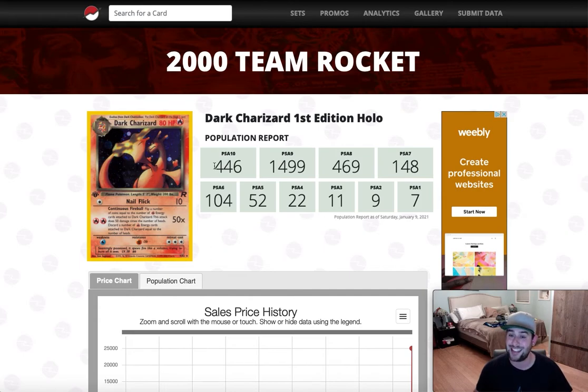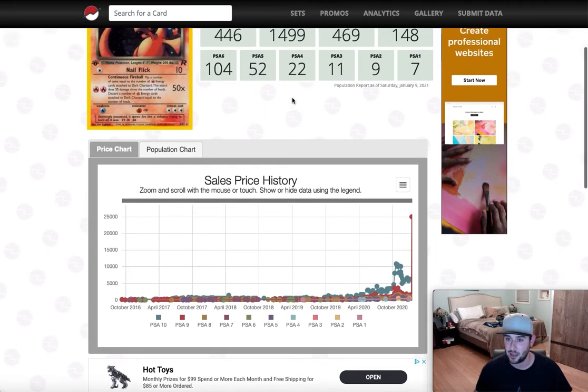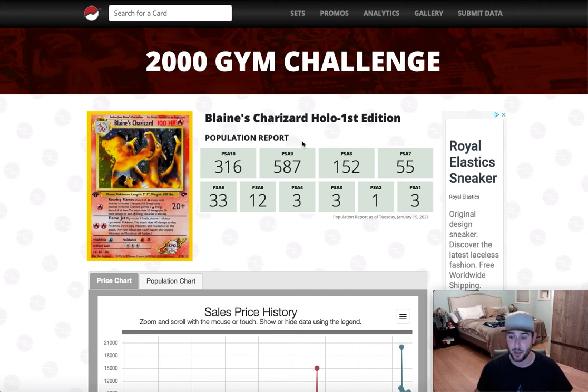This should be a $10,000 card right now. I'm surprised it's not. It did get up there at a few different points where it was selling for about $10,000 back in October. But guys, keep an eye on both of these cards. They were both printed in 2000, both very early editions, and I think there is a market opportunity here for both of them.